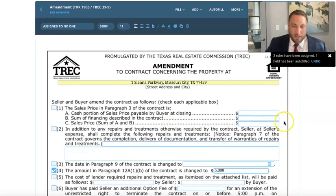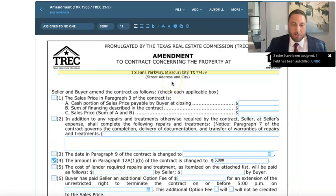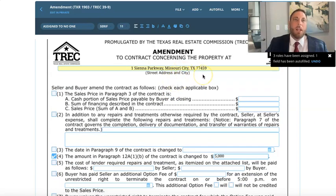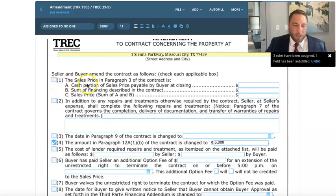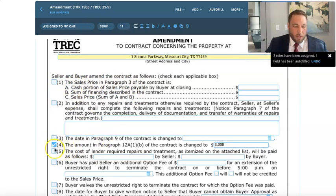All right, so here's an amendment. This is where we make any changes to the contract after it's been executed. Oh, here I've got a checkbox on this one, but there's lots of different uses for it. A common one would be after inspections during the option period, when some things were found. The cleanest way, let's just say there's $5,000 worth of repairs agreed upon, would be a sales price reduction here, or this would be the seller's contribution to closing costs. This would be another section where that could be credited to the buyer. So one of those two.